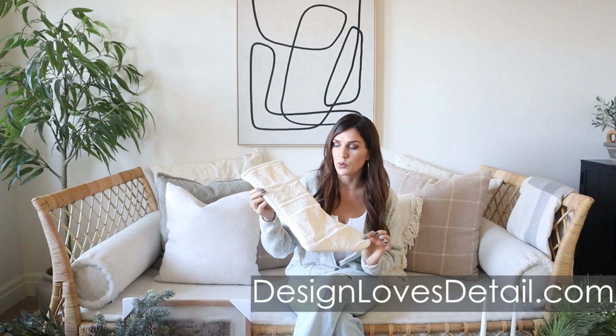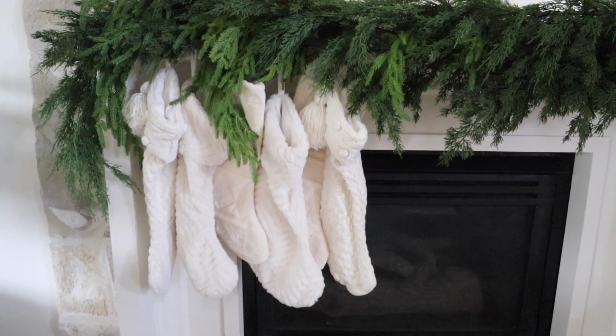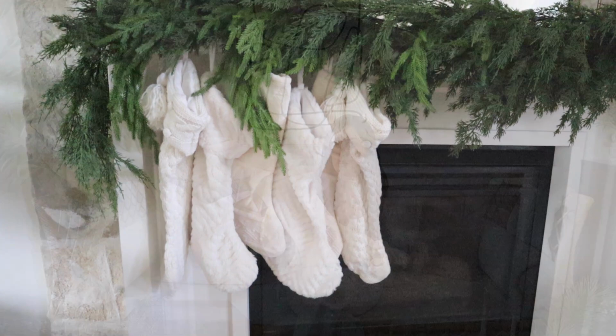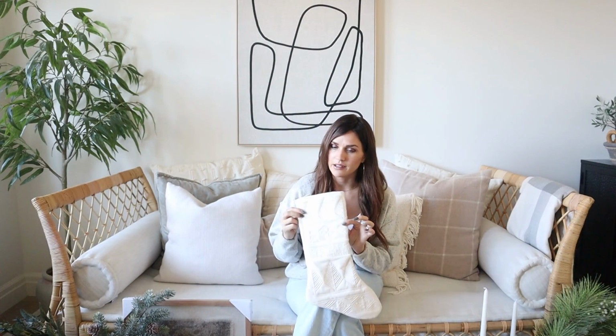So first up are some stockings that are so cute, and these ones I believe are new this year. Sometimes I'll bring stuff back a couple years in a row, but these embroidered ones I don't think I'd ever seen until this year, and they're so pretty. They remind me of Anthropologie, just the detail in them, and they're a great price. They mix really well with the other ones I have because I have kind of a knit texture and also a faux fur that's cream, so this was just a nice way to break it up and still have some really pretty high-end looking detail at Target price.